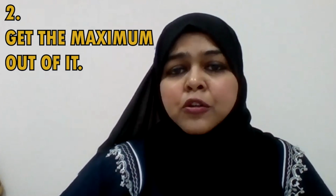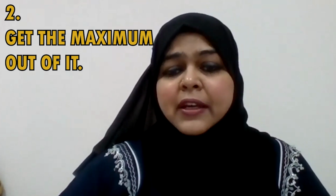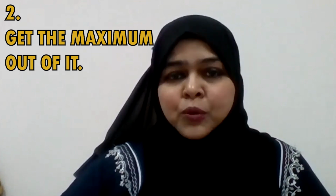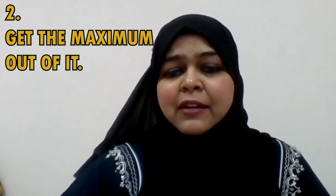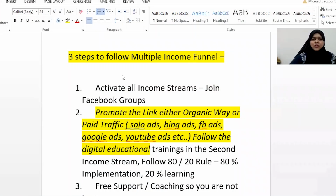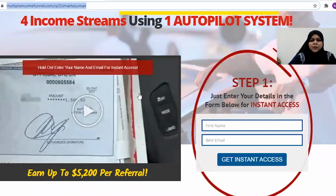multiple income funnel. One, you will have to activate all 4 income streams to get the maximum out of it, as the multiple income funnel itself does the complete telling and selling for you. So this makes the system itself, which is really a wow system, right? Okay guys, so this is the first step. You will have to activate all the income streams. Now let me show you how to activate these income streams.